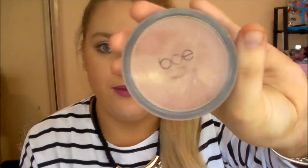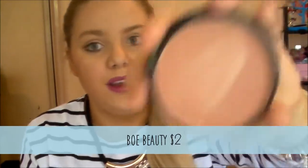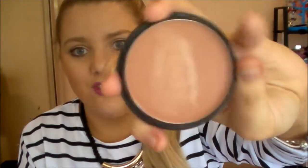Also another bronzer, which is the Beauty bronzer. It's just bronzing powder. Mine has been well loved. It is very dark. Don't let it fool you because it's not that dark. As you can see, I've been rubbing my fingers on it trying to test it with my fake tan that I've got going on at the moment. These are $2 from Big W.